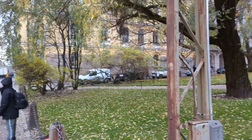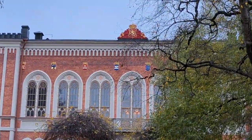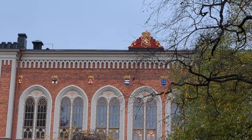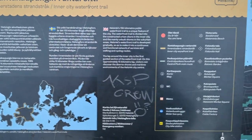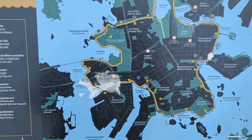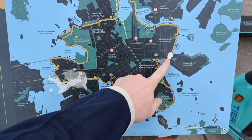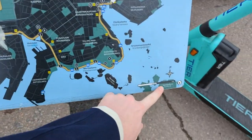So we came from down there, there's a Helsinki Cathedral. This is the Finnish House of Nobility. It's an event venue. It's got some nice shields and shiny stuff on the top. Information on their waterfront trail, as well as a map of the majority of the city of Helsinki. White dot is where we are. Right here is kind of the area that we went to get to that island down there.